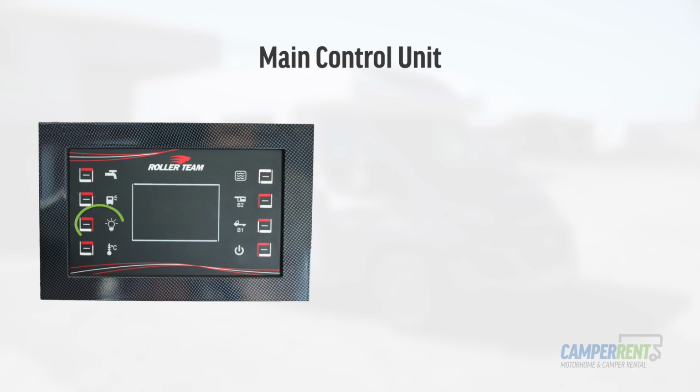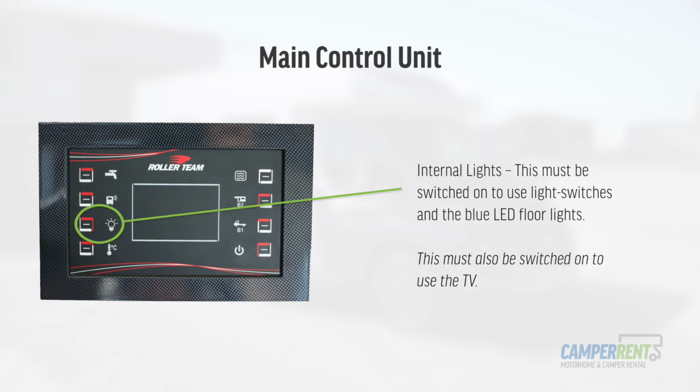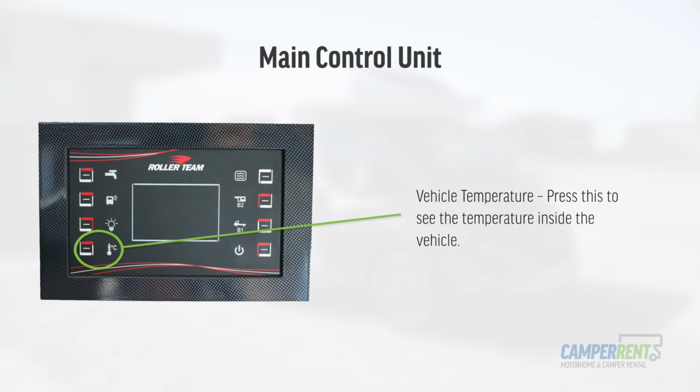This is all your internal lights. You've got various light switches throughout the vehicle. You've also got blue LED running lights. But if you want to watch your television in your vehicle, you also need to have that light on because the television is wired through the same circuit as your lights. This one here is a temperature. It tells you what the temperature is inside the vehicle. It doesn't control any of your heating. It's just a temperature guide.